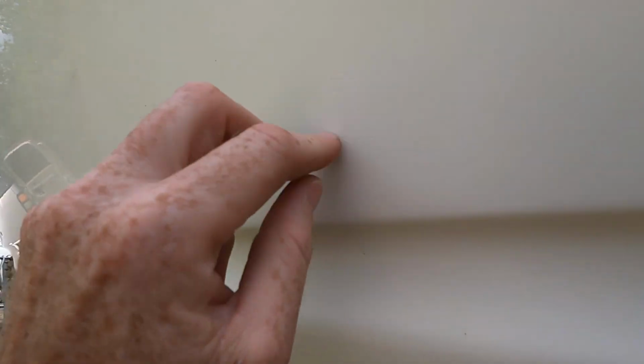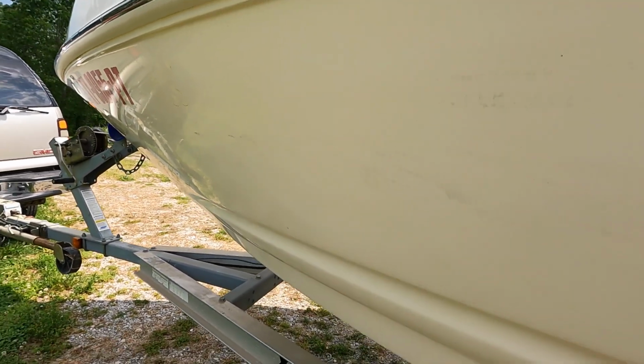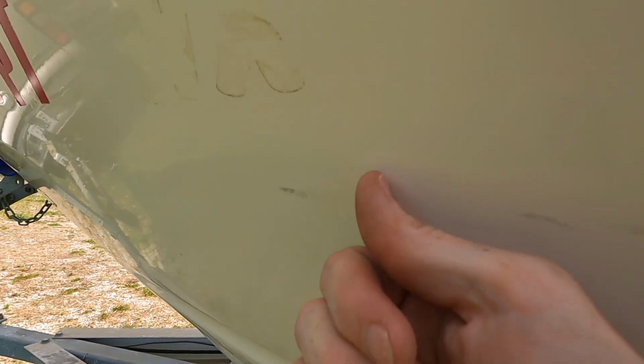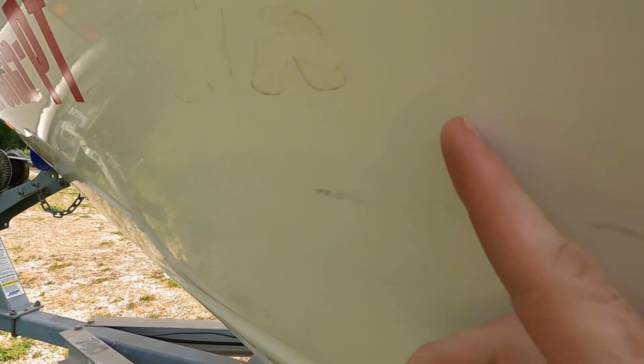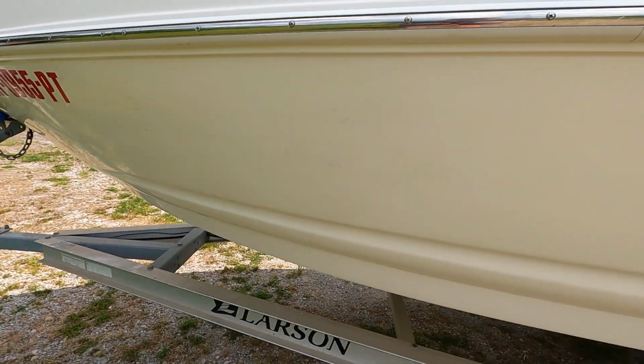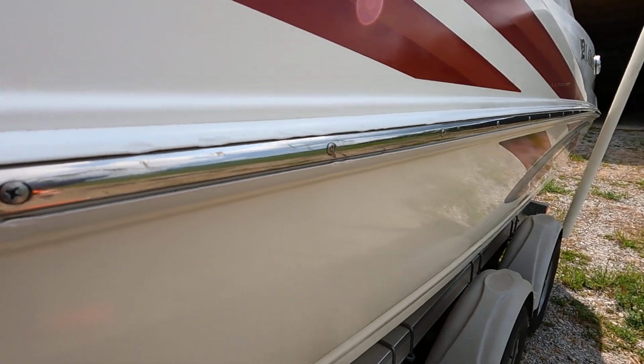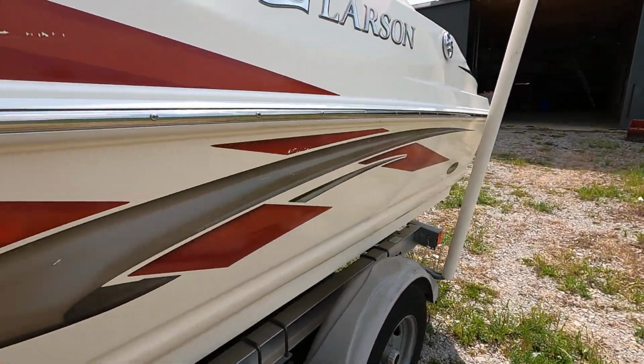But those marks will be there after detail, but you really have to look closely to even see that one. These black marks in this area right here, all that's going to come right out with a good detail. Small little gel coat scratch right in here. Fingernail just barely catches that edge. And then a few little scuffs on your rub rail right here, but that's what the rub rail is meant to do.